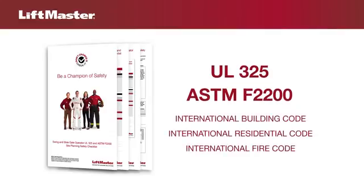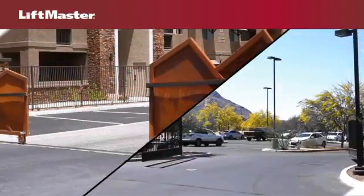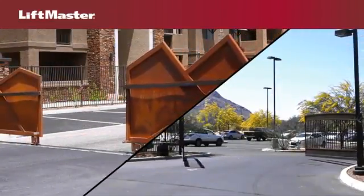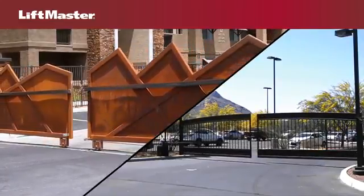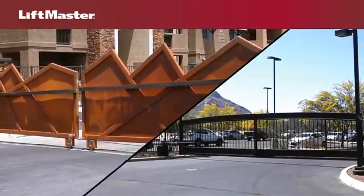The International Building Code IBC, International Residential Code IRC, and International Fire Code IFC also require gate installations to comply with UL 325 and ASTM standards. The gates depicted in this video are intended to represent common slide and swing gate applications and may not represent all gates and gate types.